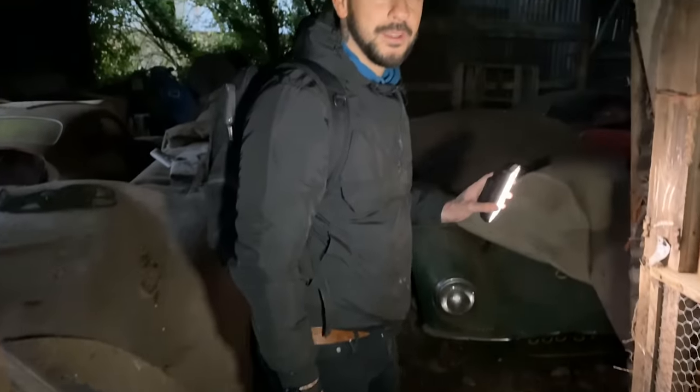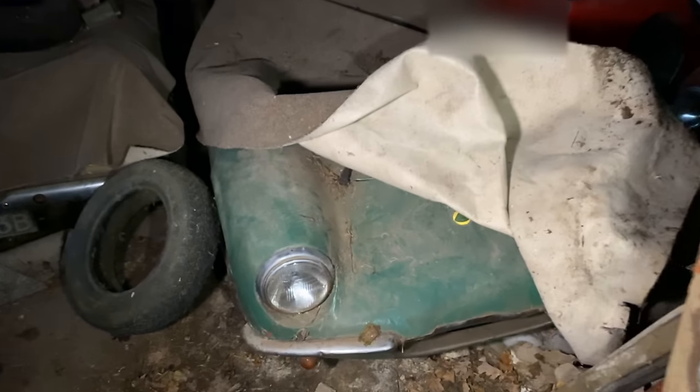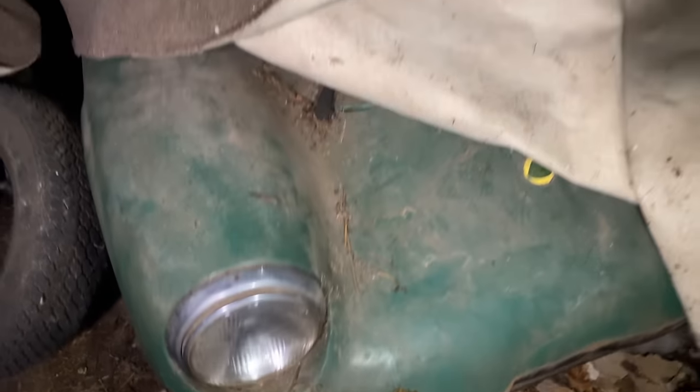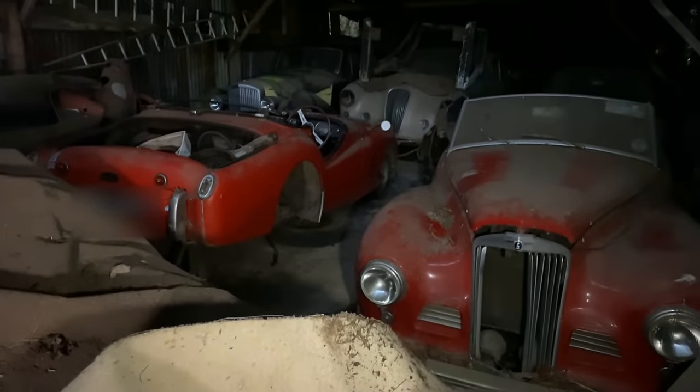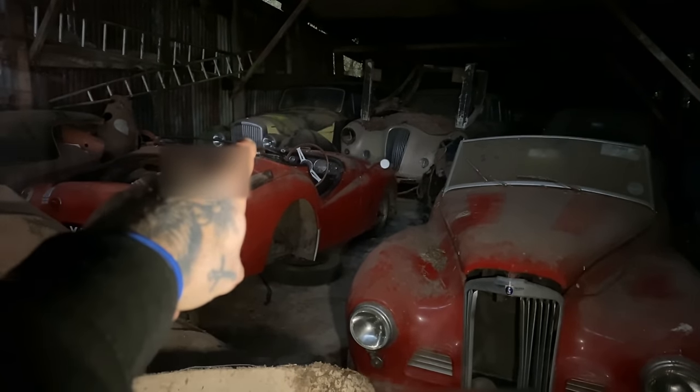This whole place has just been stood in time for decades. 1960s Lotus. You're kidding. Just did a red check. You're kidding. Yeah. Oh my God. Oh man, this is just unbelievable. Do you know what? I think that's a Bentley. This place just keeps revealing its gems. It does.